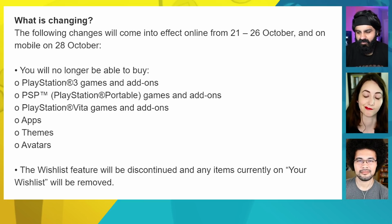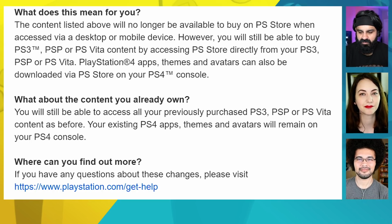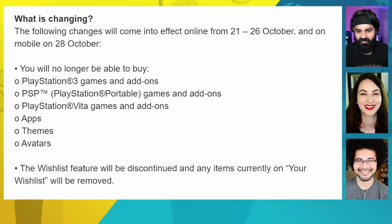RIP to all those consoles and the content. But if there's any consolation, if you're on those consoles, you can still buy the content and games using the store on there. So just make sure you're charged and all your details are correct and you're good. PS4 apps, themes, avatars, and wish list have all been removed. Rest in peace to all of that nonsense that was clogging up the store.